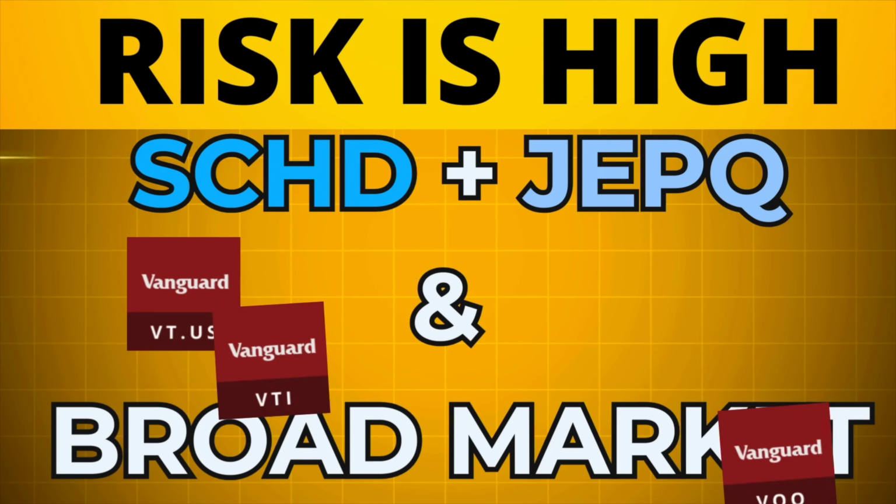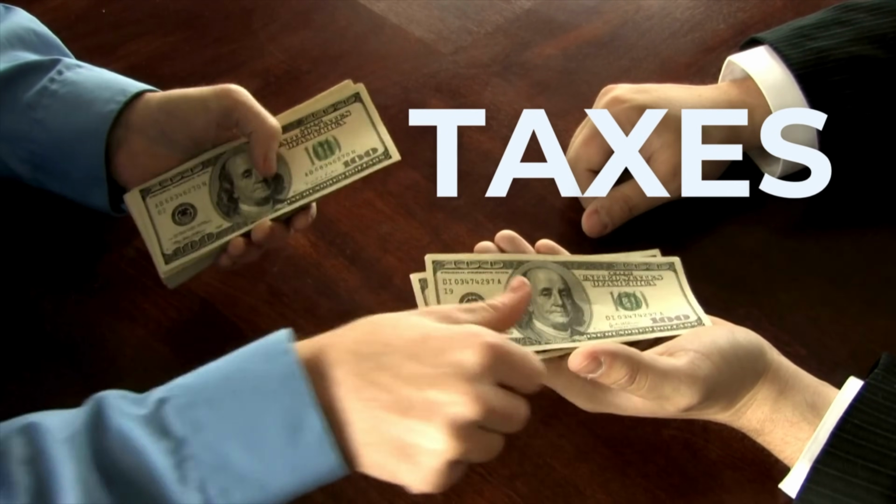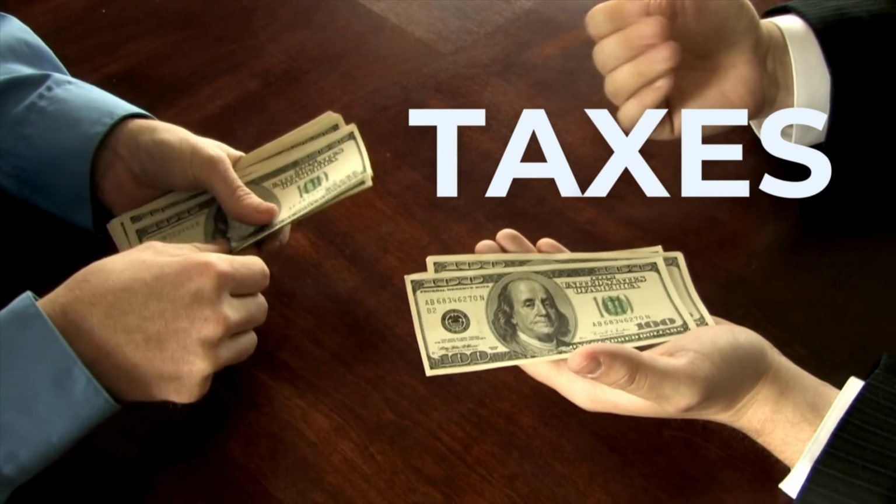Con number 3 is, I would say, the risk of this portfolio is going to be just as high as broad market ETFs. And the last con is you are going to have to pay taxes in this portfolio if you have these ETFs in a taxable brokerage account and not a Roth IRA.